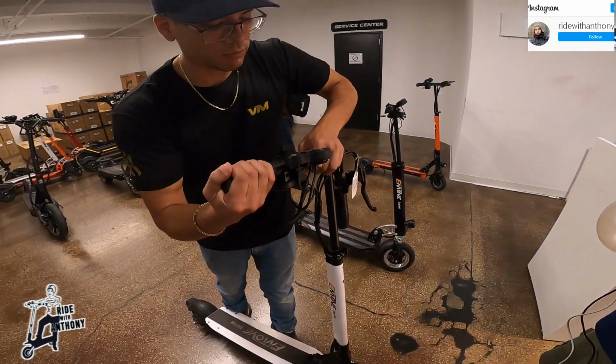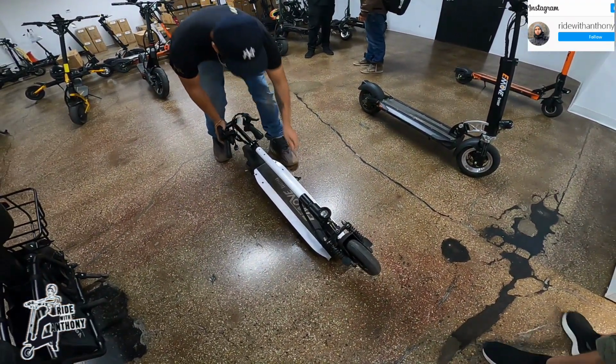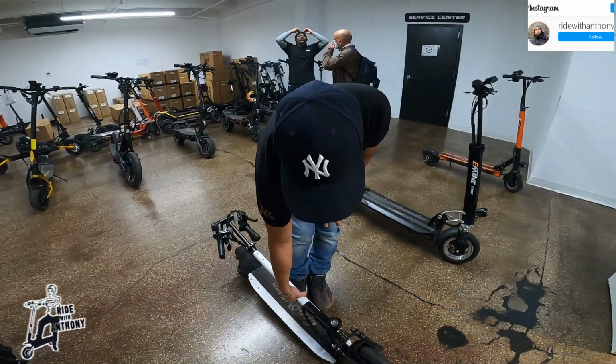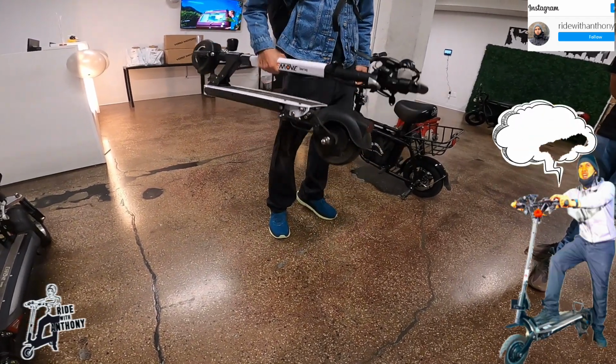Okay, guys, the handlebars close up just like this. The stem right here is where the folding mechanism is. I just push it in. Then, just as simple as lifting it. Oh, wow. And he says like 35 pounds? 39 pounds. Can I? Yeah. Oh my god, it's like a little suitcase. Exactly. It's so cute.